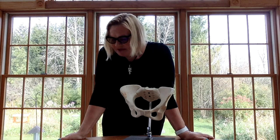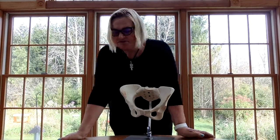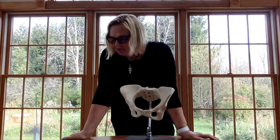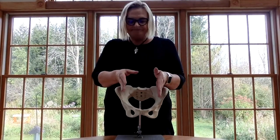So the interesting thing about the android pelvis is certainly it's not unusual for women to have that pelvic type. Maybe 30% of the population has an android type pelvis. So clearly, people with that have been able to procreate and have children. But it can be a challenge, and I'm going to explain some of the challenges.